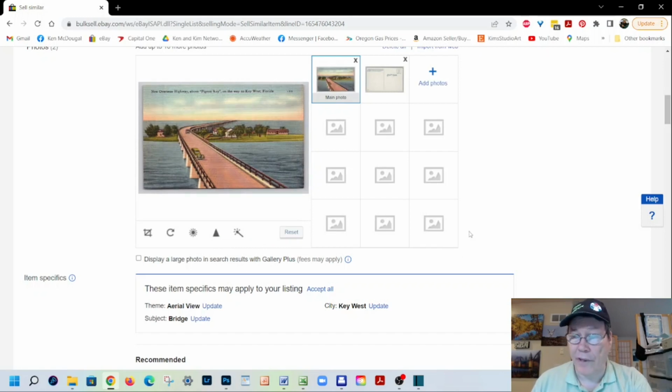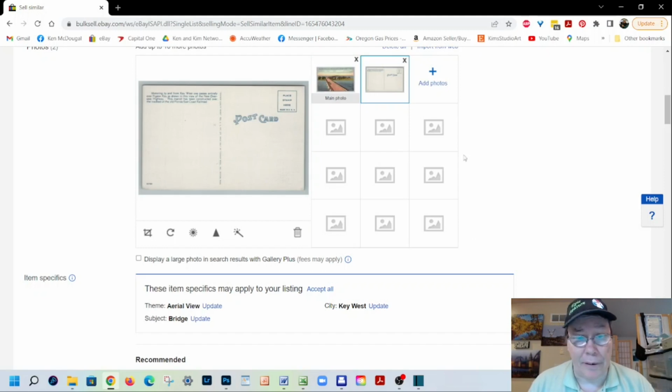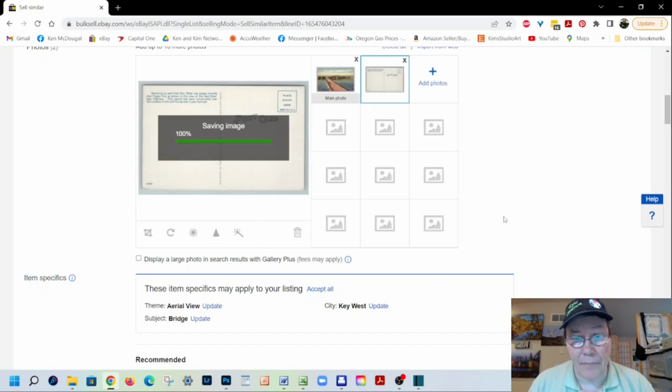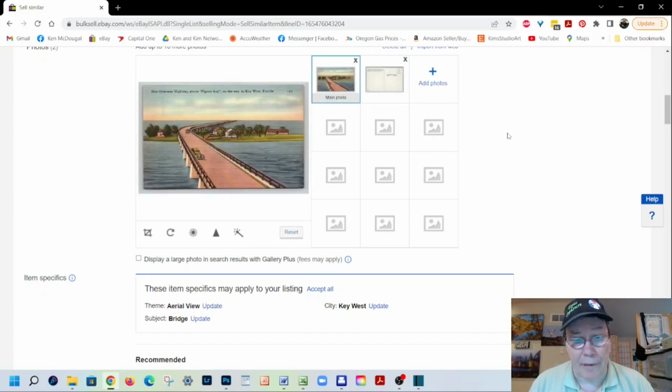That makes it nice and sharp. Even though the scanner does a really good job of sharpening, me being a photographer, I like things to be razor sharp, so I help it a little. And with this brightening tool, I'm just going to bring this up about 10 or 11, about the same. And I'm going to click save. And that's it. We're done with that.